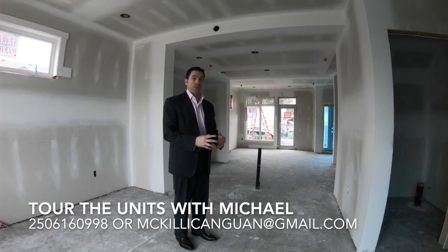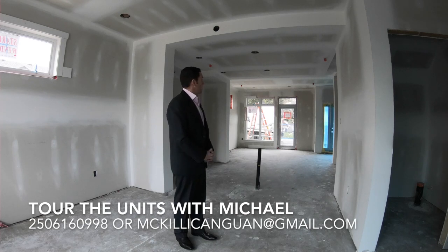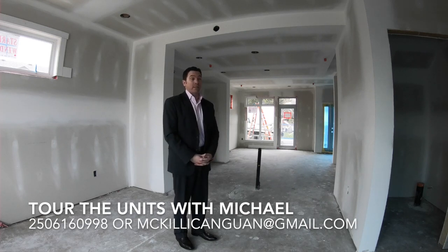You can literally see it off the 3rd floor. It's got beautiful mountain views. So this is where we are. This is the closest unit to being finished. But again, they'll be completed by, I'm thinking, March, April of this year.